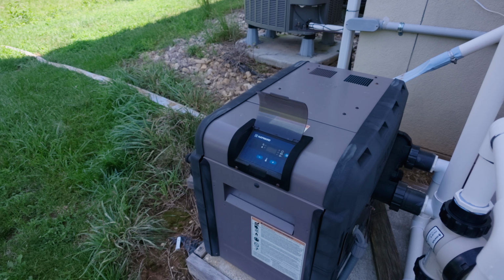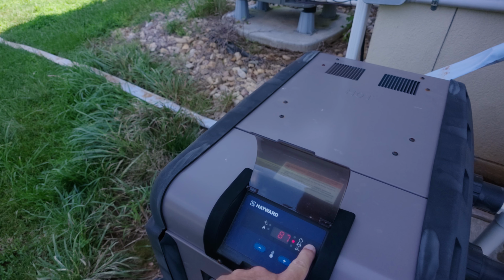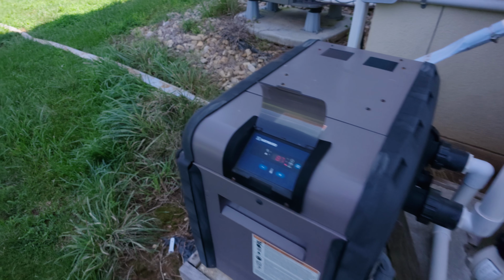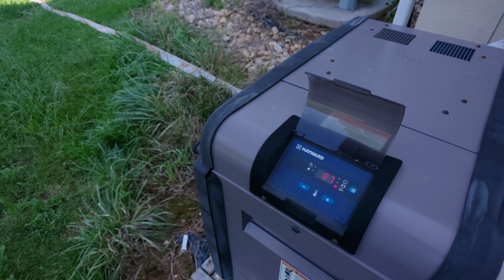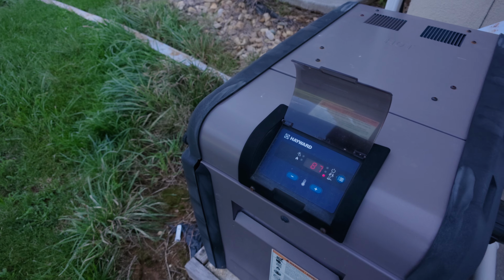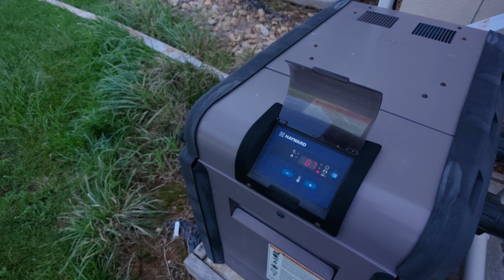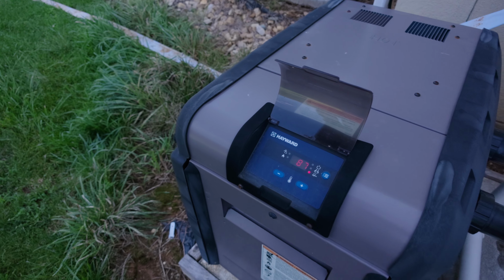And that's it. I am a little bit of a baby when it comes to water, but this currently says the pool water is 87. I find that hard to believe, but we'll find out. I'll dip my toe in there. But 85 or 6 is about perfect for me.